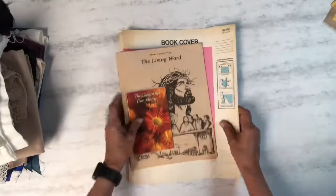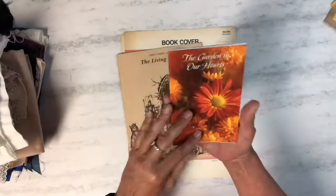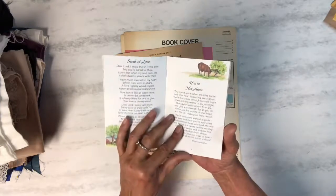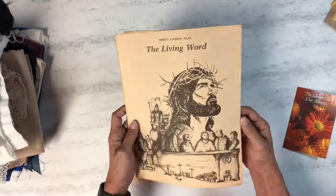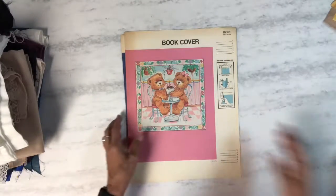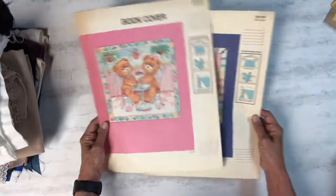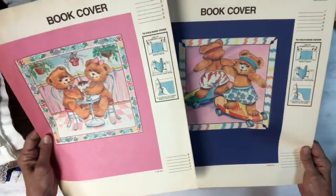Then she gave me these little things. It's just a little book, The Garden in Our Hearts. I thought I could use these pages, and probably in this hymnal journal. And this is from an outdoor play, an outdoor drama. So that's cool. Then she had these book covers, 1987. They're probably for my little sister, because Mom had a baby 19 years after me. So I have a little sister that's 19 years younger. But those are cute. I love those.